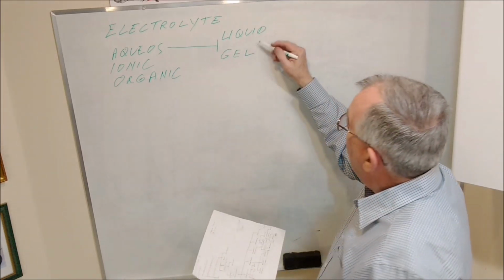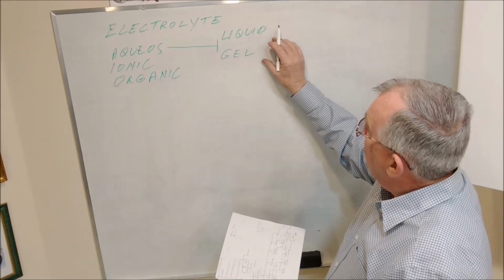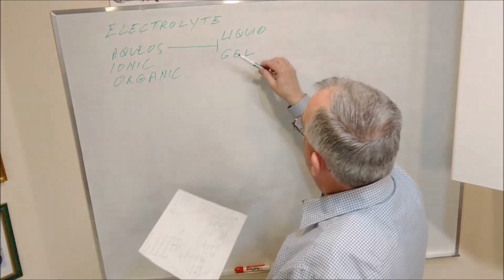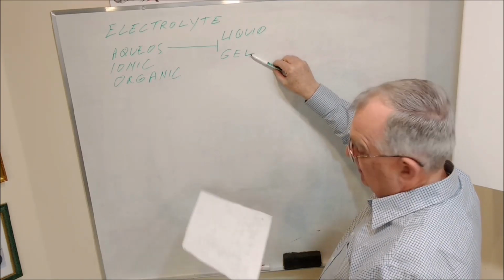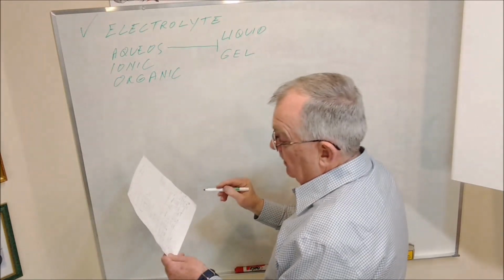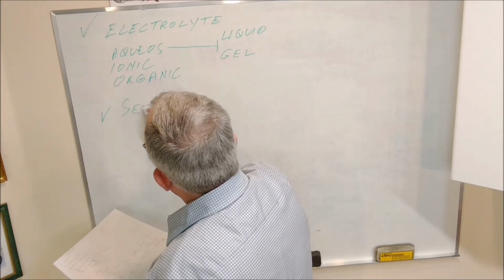Are there performance trade-offs here? Don't really know. Are there cost trade-offs? Maybe. But we've got a couple options here. So the path that I'm on is so far aqueous. Everything I've tested up to date is liquid, but we could certainly take a look at some of the gel options. Besides the electrolyte, another key component is the separator.